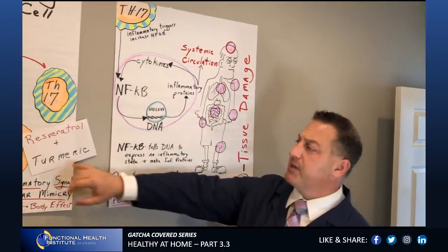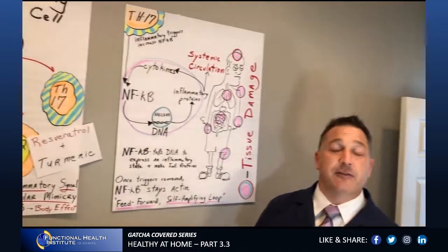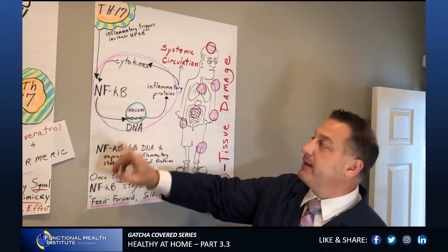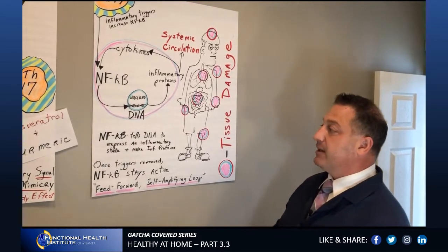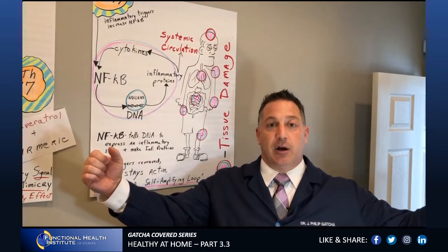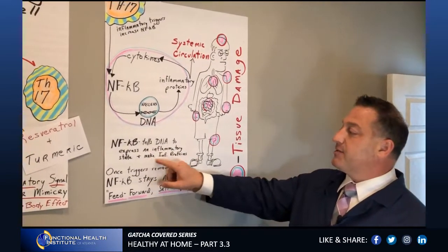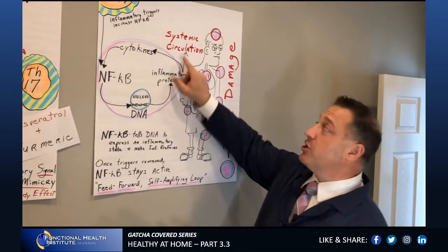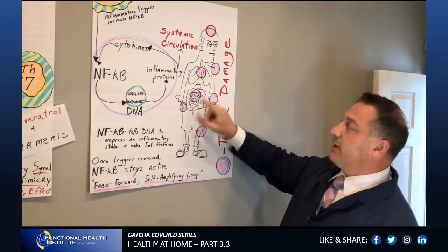So where it starts, let's say you didn't get your immune system regulated, your Th17, that's an inflammatory signal. Well, these inflammatory triggers increase something called nuclear factor kappa beta. Now, nuclear factor kappa beta tells the nucleus of your cells and the DNA in the nucleus to begin expressing an inflammatory state. It tells the cell, start sending out signals to the body globally and to all your friends that there's something wrong, we're inflamed. And it starts to make inflammatory proteins. So the DNA, you make inflammatory proteins. Now these inflammatory proteins go into systemic circulation, causing tissue damage. Where? Brain, joints, gut, lungs.